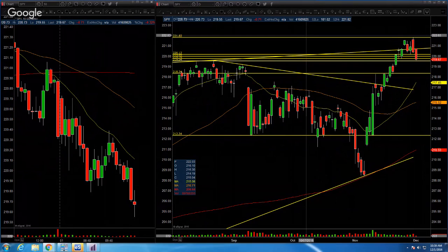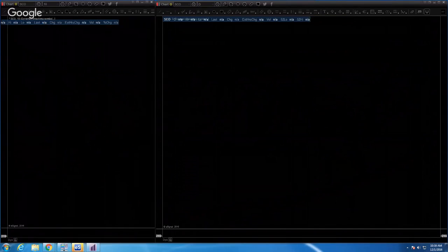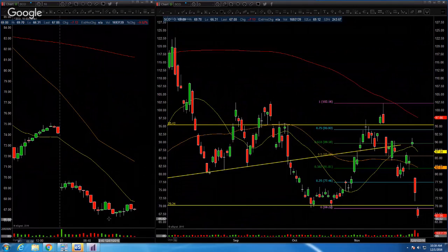SEO, yeah, I added more of the SEO at 65 something, I think it was. I just posted it on StockTwits, and I added more. Let's pull up the SEO. Yeah, I added more, it was 66, 66.50, right in this area. I added a little bit more. I don't know exactly where I'm adding, but I'm going to keep adding.